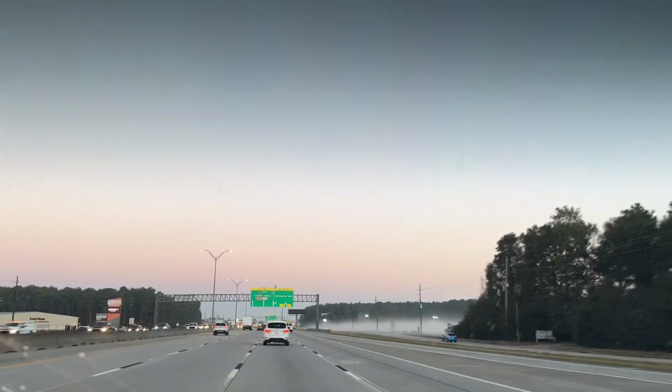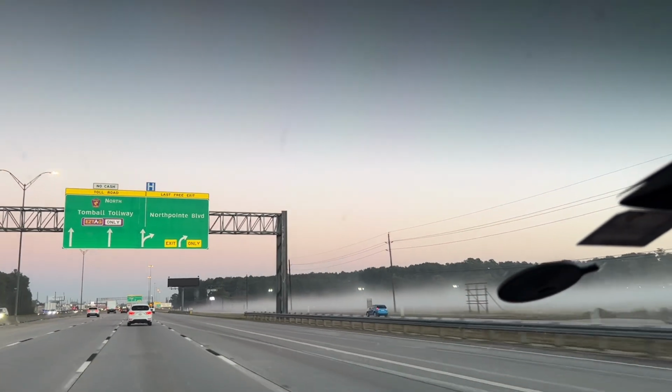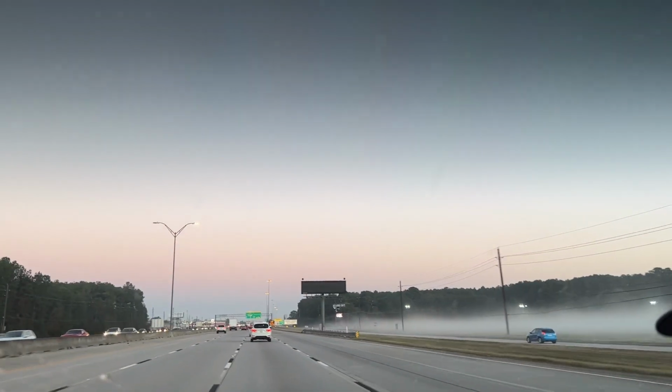Look at that odd fog over there. I've never seen fog in one location before. It's really weird.